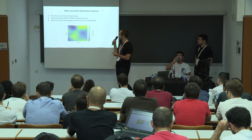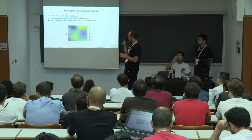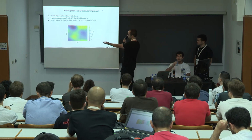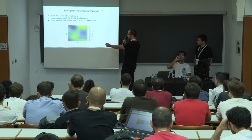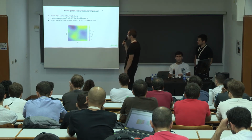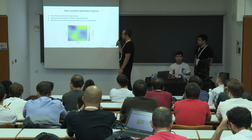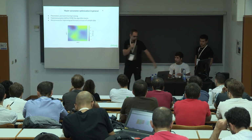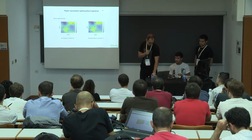At its core, hyperparameter optimization is just a kind of global optimization. And what do you want to maximize? You want to maximize the out-of-sample performance. So you use the cross-validation score as a black box function of your hyperparameters, and you are trying to find a maximum in this space.